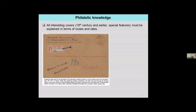Here's another example of what we're expected to do. We need to find interesting covers to show philatelic knowledge. You cannot show philatelic knowledge without having covers and discussing rates and routes and discussing special features on these covers.